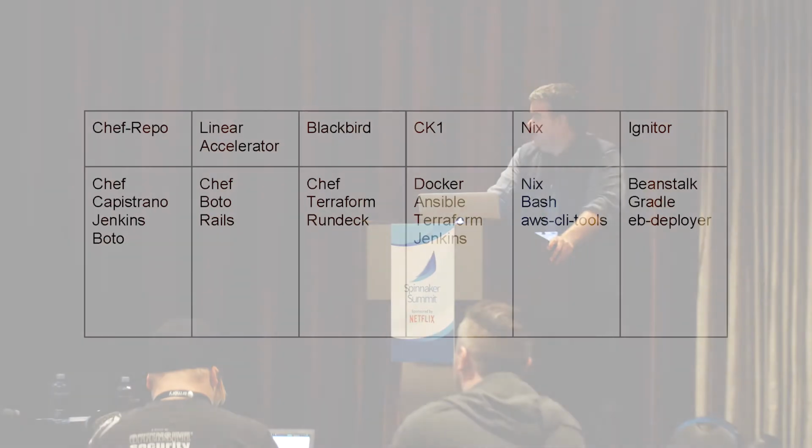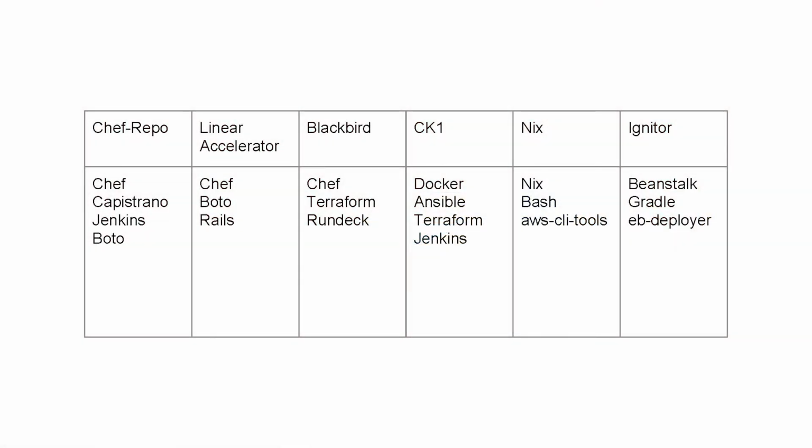So let's take a closer look at some of these and the technologies they used. We have Chef, Capistrano, Bado, Terraform, Docker, Ansible, Nix, Beanstalk. Maybe if we would have added Salt Stack and Puppet, we could have claimed we tried everything. I don't know. Some of these projects died without onboarding a single service, and others succeeded in onboarding significant portions of our infrastructure.